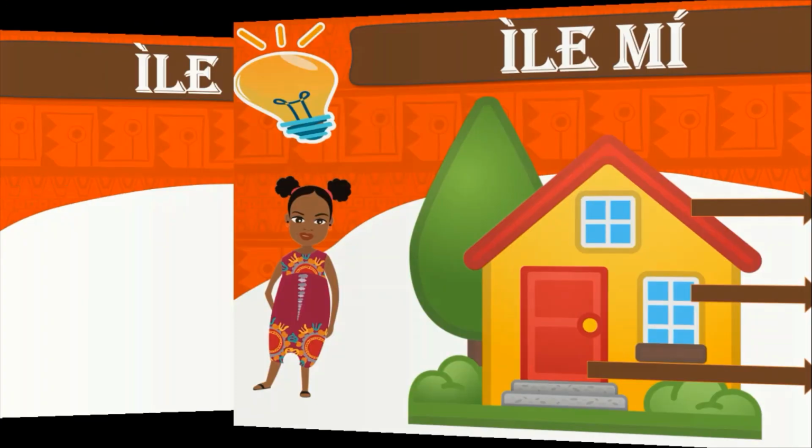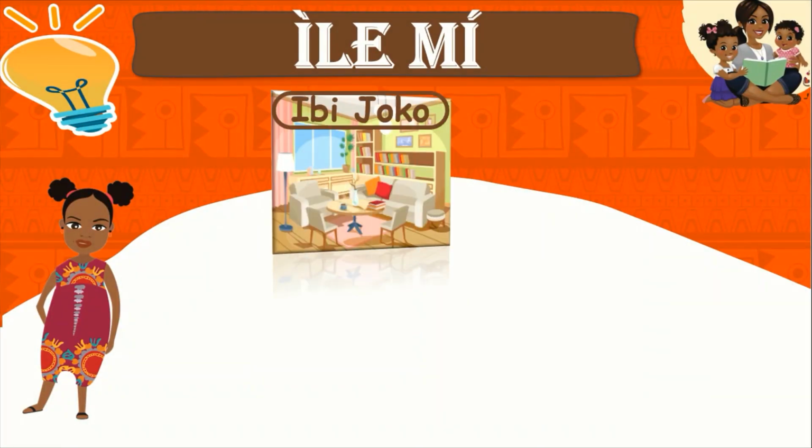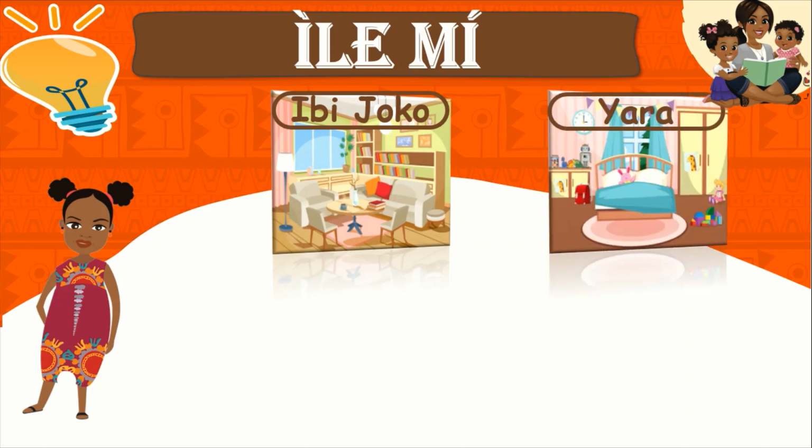Now, what are the different rooms? In a house, we have different rooms. We have a sitting room, which is called ibi ìjókòó. Ibi ìjókòó. Bedroom is called yàrá.